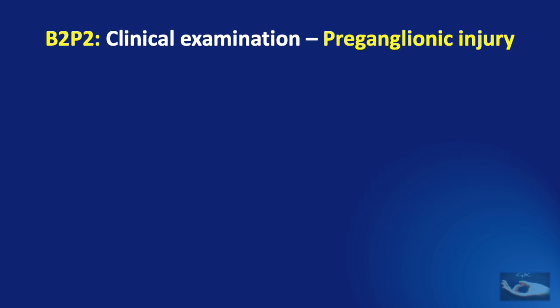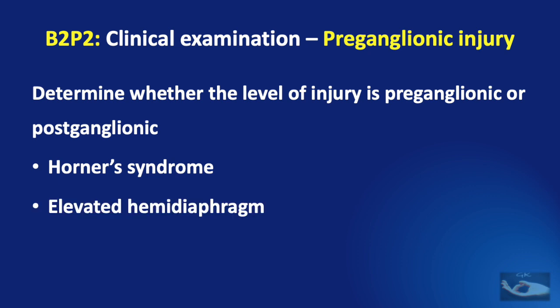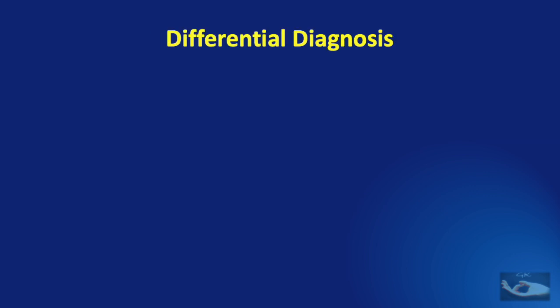Apart from all this routine clinical examination, we also need to determine whether the level of the injury is preganglionic or postganglionic. Postganglionic injury may manifest in three important findings: Horner's syndrome, elevated hemidiaphragm, or winging of the scapula, which is due to the paralysis of the long thoracic nerve supplying the serratus anterior. The possible differential diagnosis has already been discussed in a previous video, which can be accessed by clicking on the icon above.